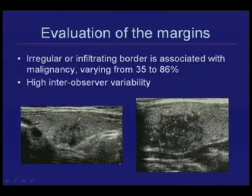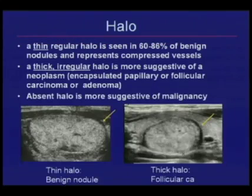This is an infiltrating carcinoma here with very ill-defined borders, and this is a hypoechoic solid nodule with calcifications with multiple irregular linear extensions into the parenchyma. Certainly this type of lesion will be one that would have a very good intra-observer variability for the presence of infiltration, but in other cases this in fact may be quite variable.